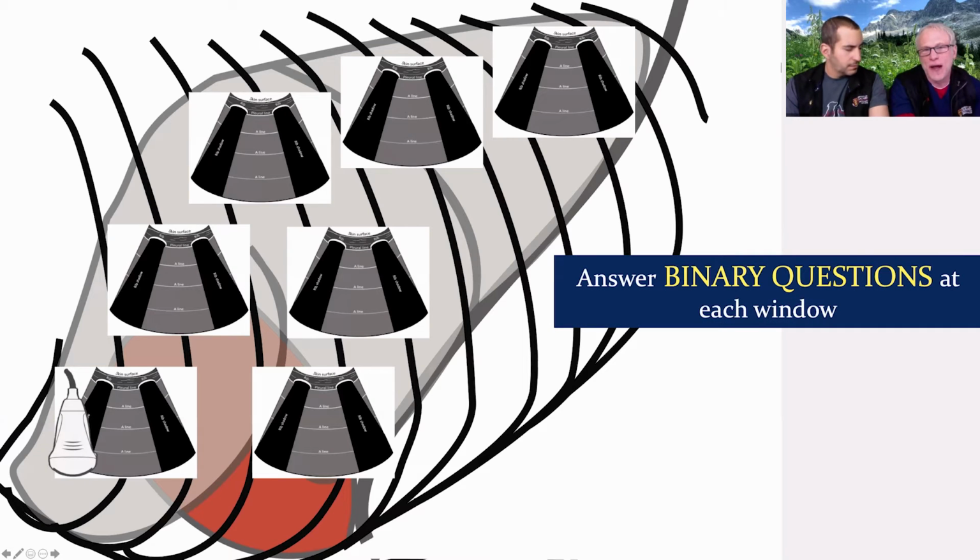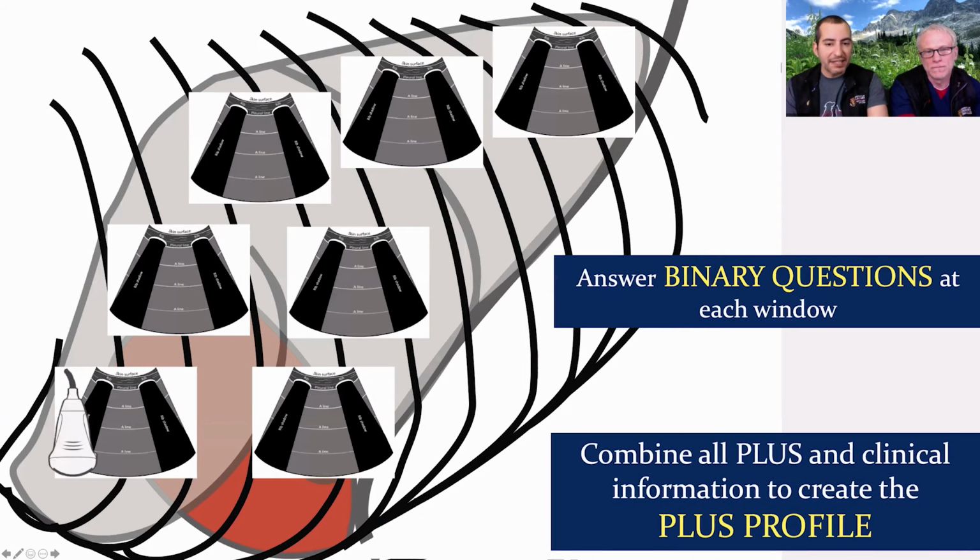So here is our binary question at each window, Dr. Chalhoub. You have lung sliding. Are we wet or dry at each window? Looks like dry. I don't see a single B line there, Dr. Boysen. So this plus profile for this side of the hemithorax, I would call this dry lung. You nailed it, Dr. Chalhoub.